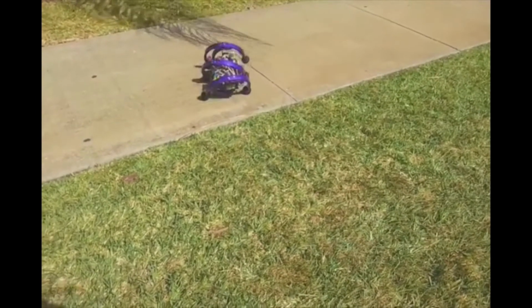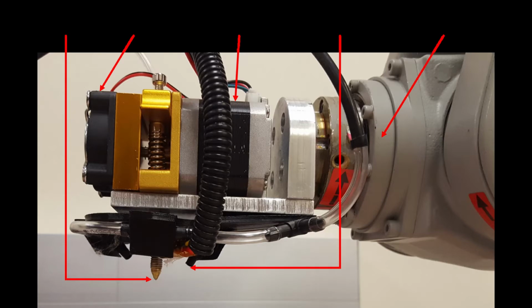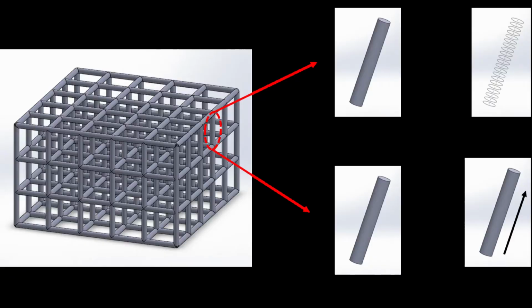Next, we have MotoMaker. This is a project where we're using an industrial robot arm to do free-form additive manufacturing. So we've designed a custom printhead, you see here in a close-up view of the end, that we mount to a robot arm so that we can print full free-form 3D lattice structures while we extrude struts along the directions.